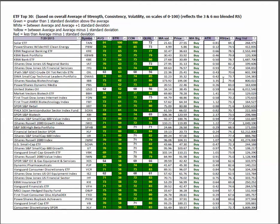Among the ETF top 30s, little change. Still got banks and clean energy, financial services at the top. Biotech remains strong. Oil has moved its way all the way to the top.